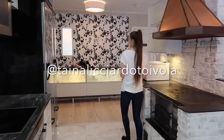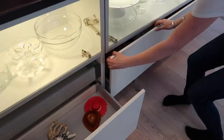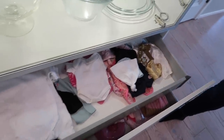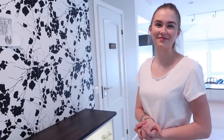Next, we have this cabinet table, our glass stuff, and down here, boys, and in here we have all the baby born toys and clothes. Some of those baby born toys are from when you were little. This is Nefertiti's and Aphrodite's, and you've taken yours away. Yeah, it's very special to me. I don't want anything to happen to it because it's kind of old.